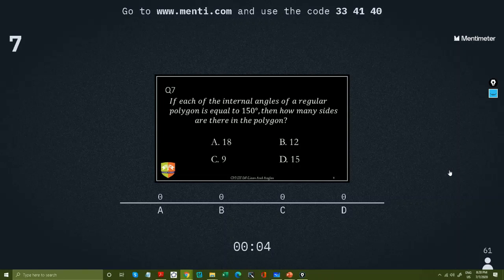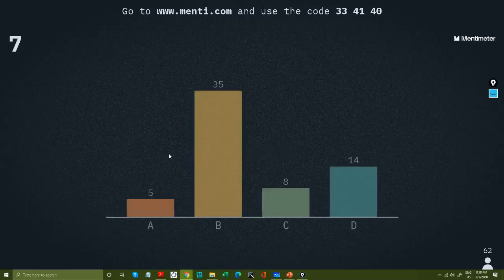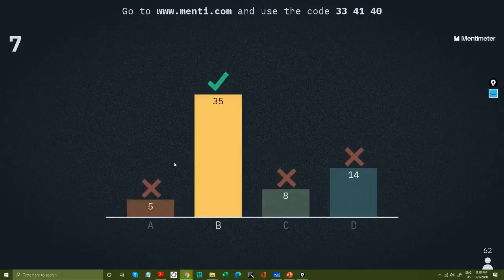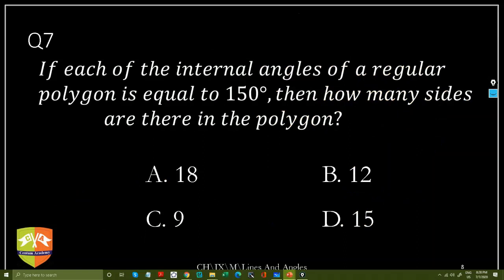Okay, so last 5 seconds, and let's see how many of you have solved this one. And even if you have not been able to, oh, most of you have. Good. So you know this already. It's a formula based question actually. We know that a regular polygon is that polygon which has equal sides. All sides are equal in a regular polygon. So for a regular polygon, the internal angle is nothing but (n minus 2) by n into 180 degrees.